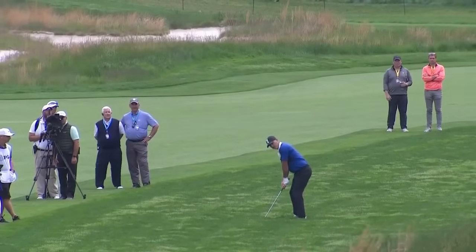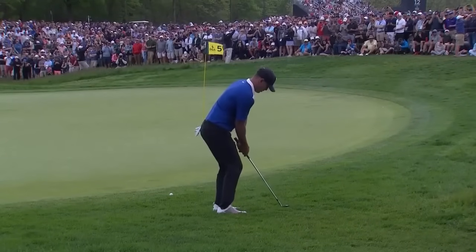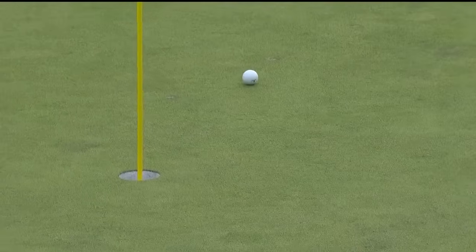Now, Koepka, big tee shot. That from 141. That was a really thick lie right there. Oh, he got fortunate to carry the bunker, but it is fast through the green. No worse than 2 under by day's end. Now, Koepka going a little more upstairs than I thought, but still nicely done.